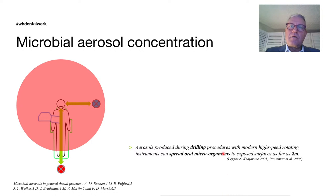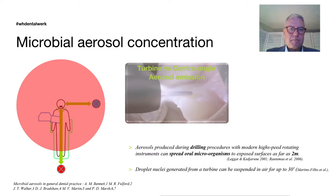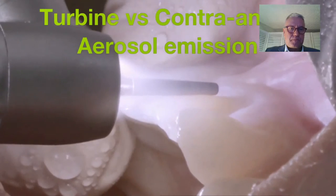You can see this study here, which confirms that at a distance of 2 meters, the area is absolutely heavily contaminated. This is also available on our website. This compares the turbine versus a contrangle in terms of aerosol emission.